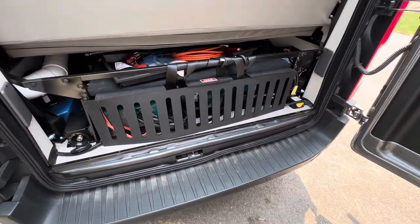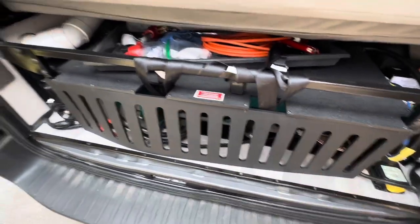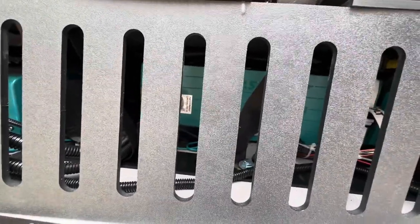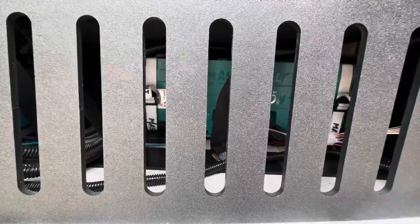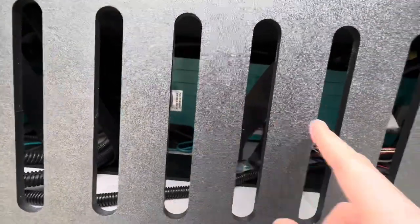For number nine, it's back here at the back. For one, this whole setup is kind of a mess. Doesn't look very nice. I probably will take this apart and actually try and clean it up a little bit and change it. So the number nine is, this is only a 400 amp hour system. I do like that it's a battery system, but what we're looking at right here, that's the 400 amp hour battery.